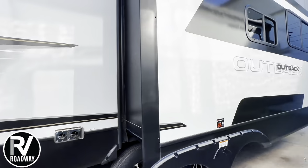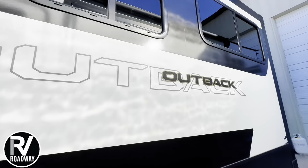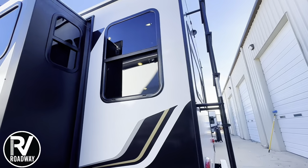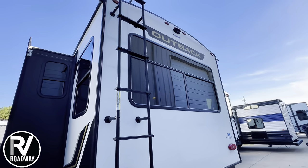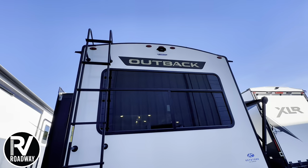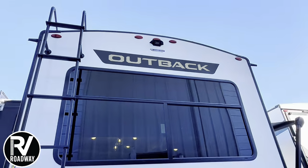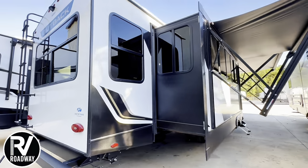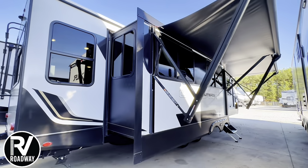All right, and making our way around to the rear. So once again, new graphics for 2024, and they look beautiful. We have beautiful frameless windows all around, just panoramic. It is prepped for a backup camera. And we do have a ladder already. What do you say we go check out the inside? Let's go.